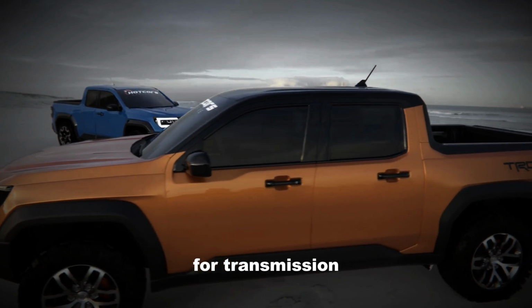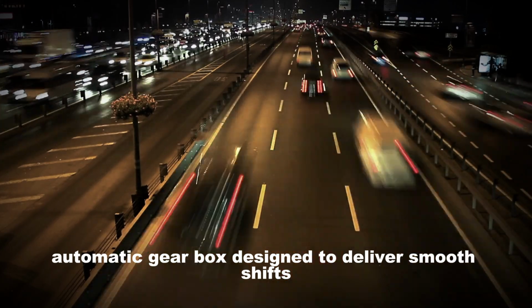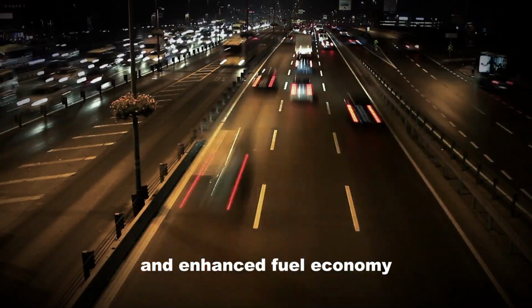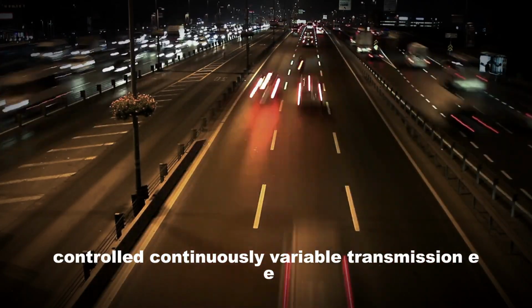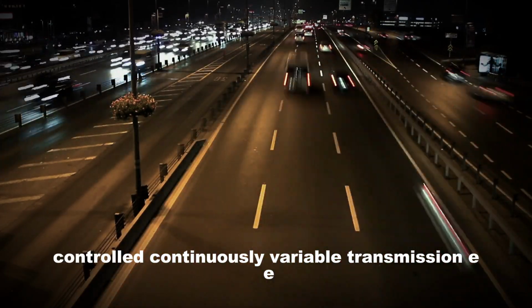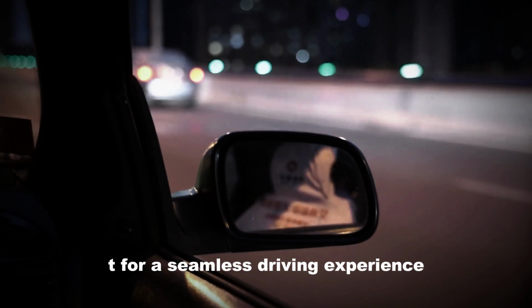For transmission, Toyota has equipped the Stout with an 8-speed automatic gearbox, designed to deliver smooth shifts and enhanced fuel economy. Additionally, the hybrid variant comes with an electronically controlled continuously variable transmission, ECVT, for a seamless driving experience.